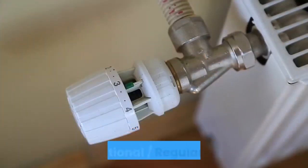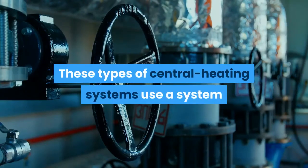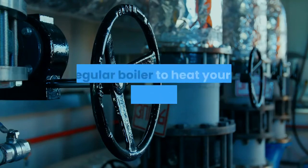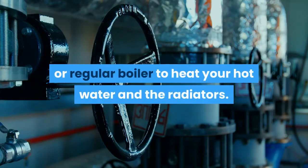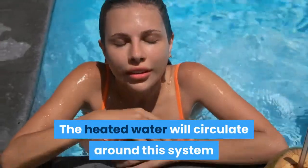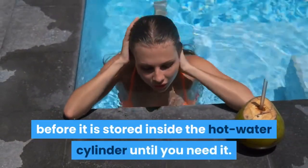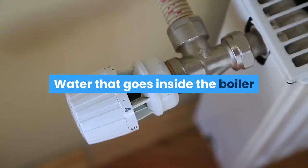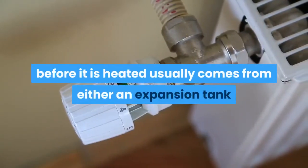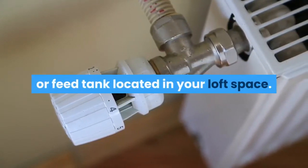Conventional, regular boilers. These types of central heating systems use a system or regular boiler to heat your hot water and the radiators. The heated water will circulate around this system before it is stored inside the hot water cylinder until you need it. Water that goes inside the boiler before it is heated usually comes from either an expansion tank or feed tank located in your loft space.